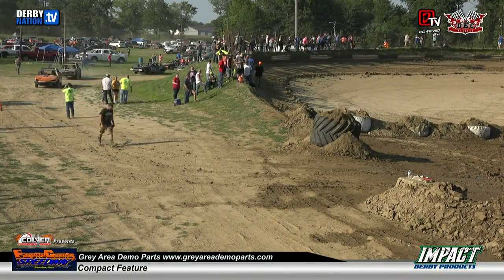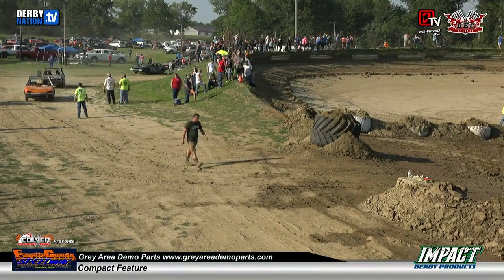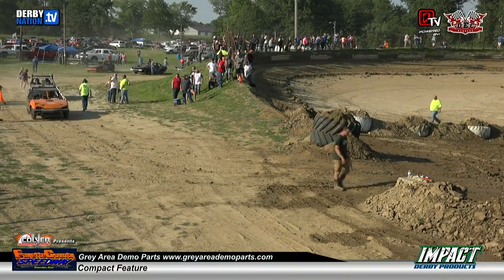Impact Derby Products intros here. A lot of these guys have a heavier bumper on the front, but otherwise they're fairly stocked with a cage inside. Should be fun then.